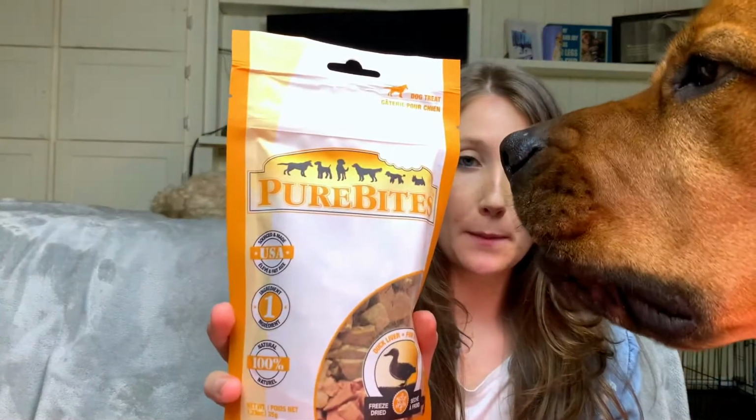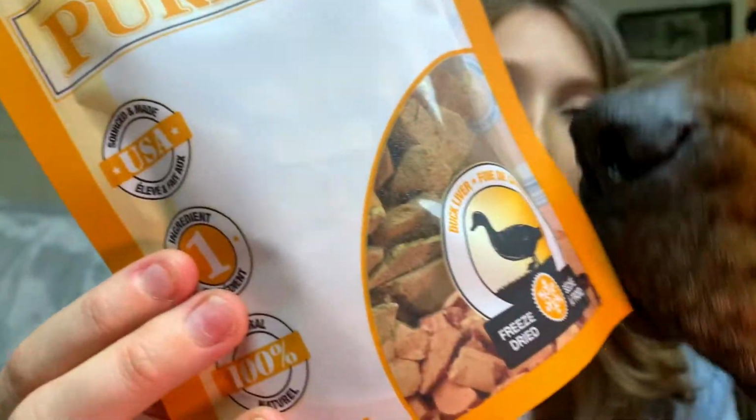The next brand that I recommend is Pure Bites. Fred wants to be in the video because there's treats. And it's a single ingredient. It's duck liver, and you can see right there that they're bigger pieces than the minis, but you can easily break this up.